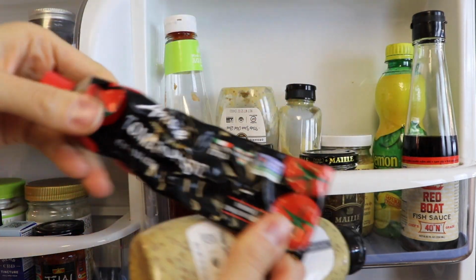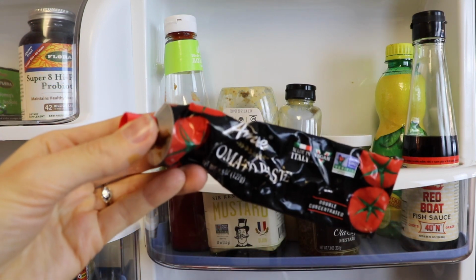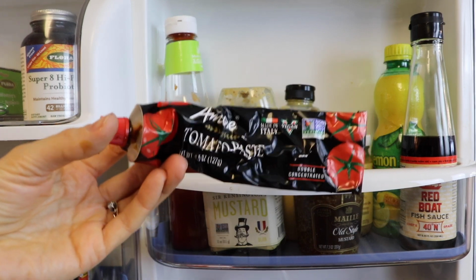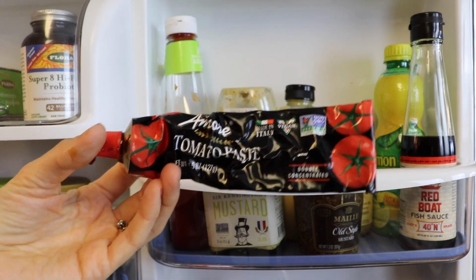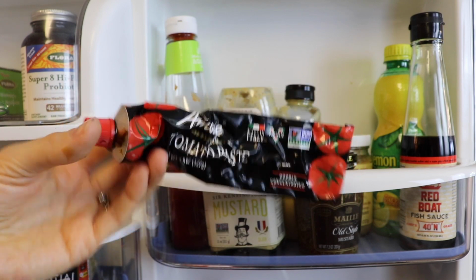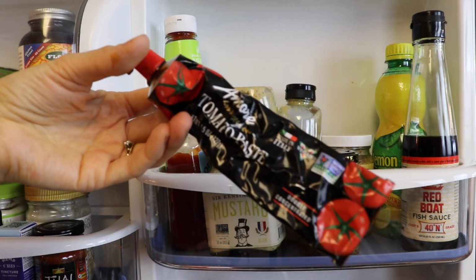Now let me tell you, if you ever use tomato paste in a can and you get angry because you only need a couple scoops, get tomato paste in a tube. This is so smart. I don't have to throw away a can of tomato paste. Like, I probably opened this 3-4 months ago, and it's fine because it's in a tube. This would be all moldy and gross if it was in a can.